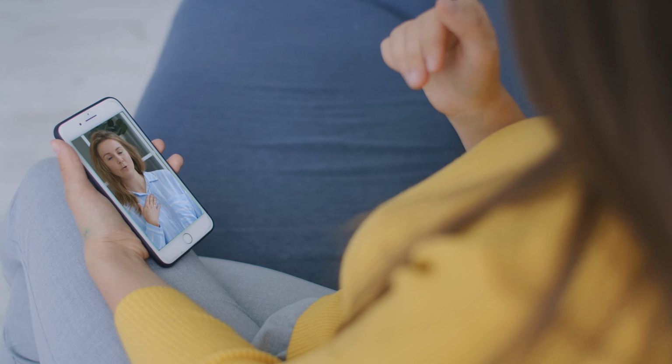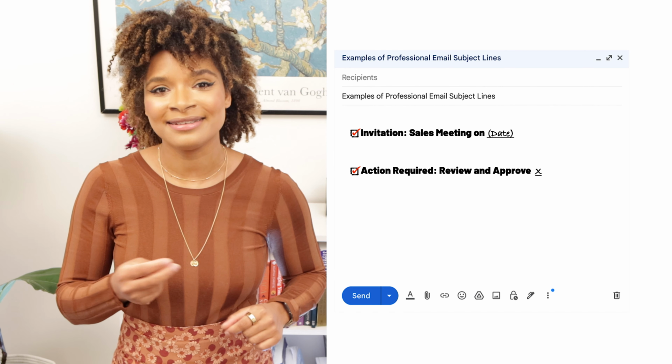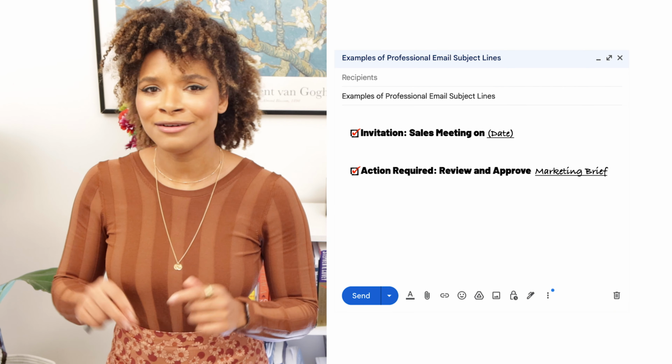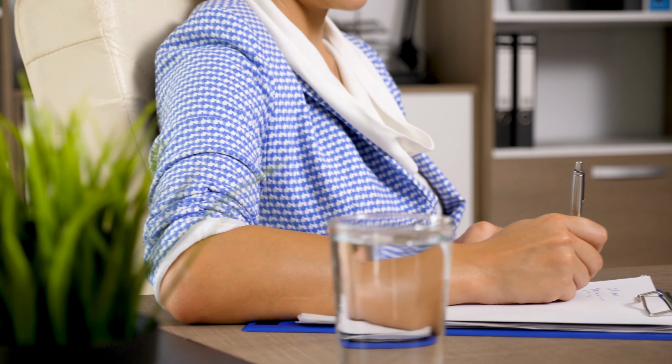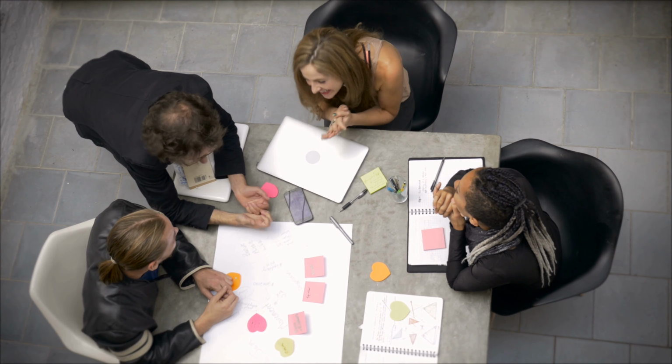Let's say you have something you need to run by your manager or your supervisor for their review and approval, and you can use a subject line like this: action required, review and approve X. Let's say it is a marketing brief. Or use the following subject line: following up on a few things. For example, you're waiting on any information from your colleagues or your manager, or there is a meeting and some points and actions are outstanding. This is a professional email subject line you can use to follow up.